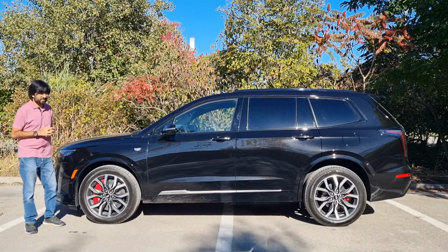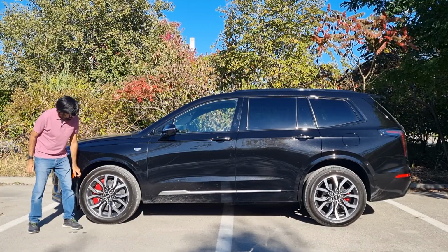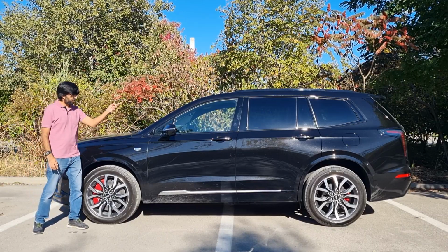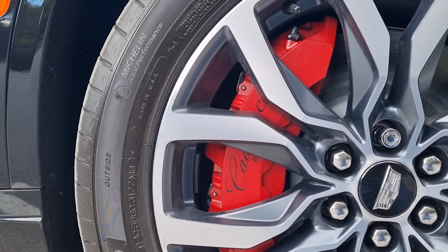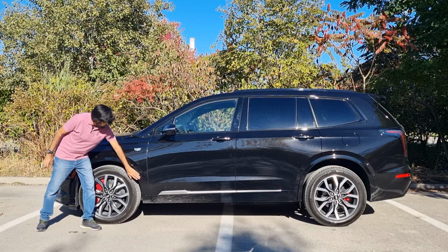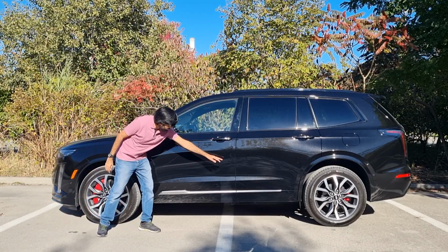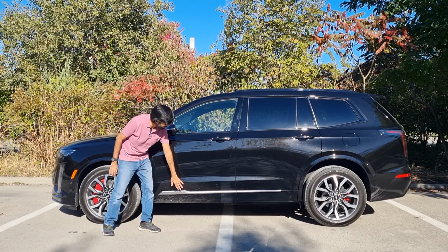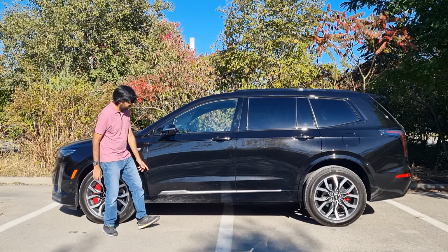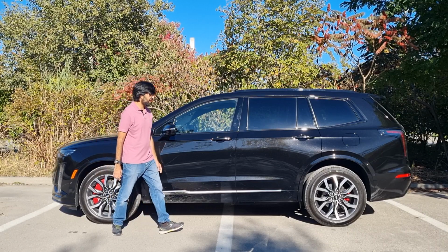So on this XT6 there are 20-inch dual tone alloy wheels with the Cadillac badging in the middle, and the front brakes are Brembo brakes with all 4 wheels having red brake calipers. There is also this Cadillac badging in silver. Additional plastic trims on the fender itself to protect the fender, and not much skirting or anything, but the doors extend till the bottom so as to provide entire protection to the actual frame so it doesn't get dirty. And also this chrome strip that goes from the front till the back with the XT6 badging.